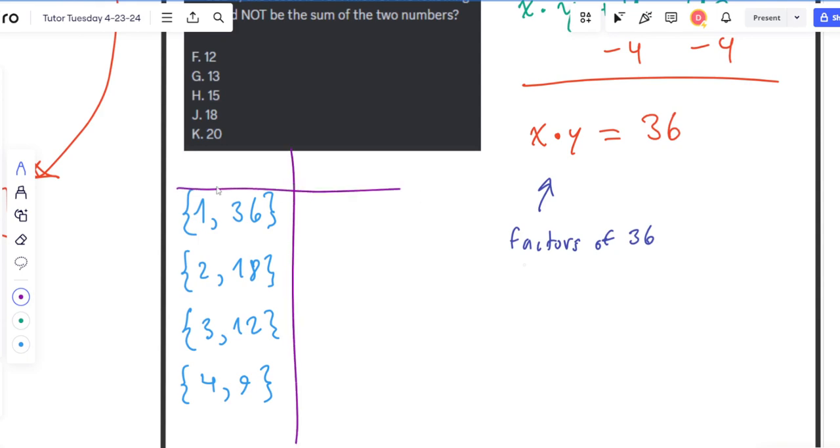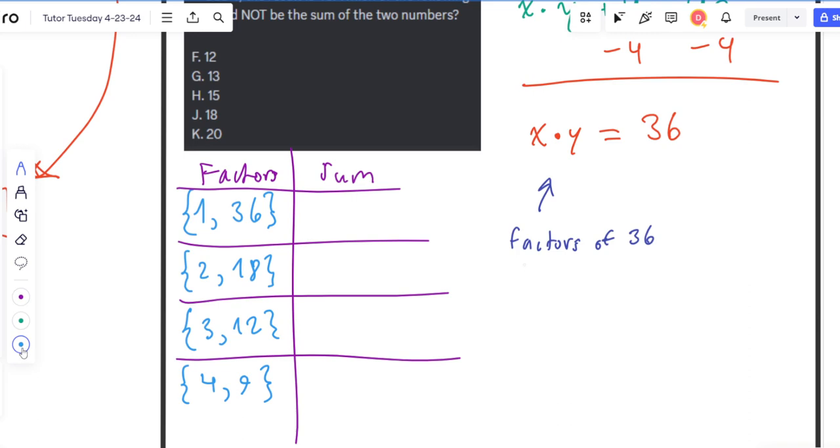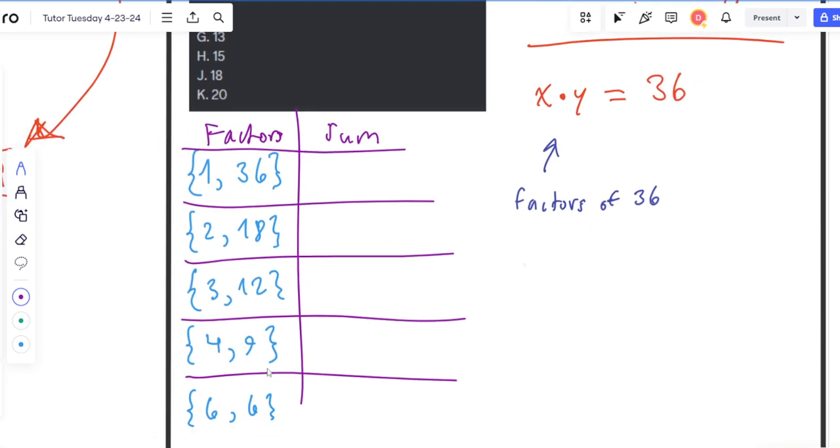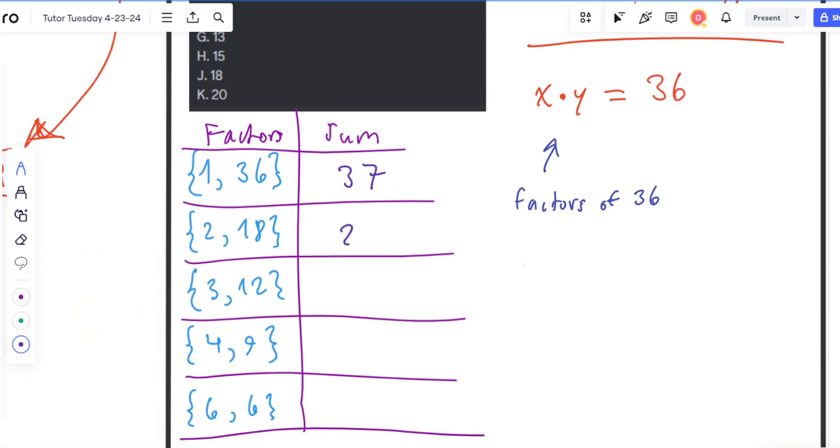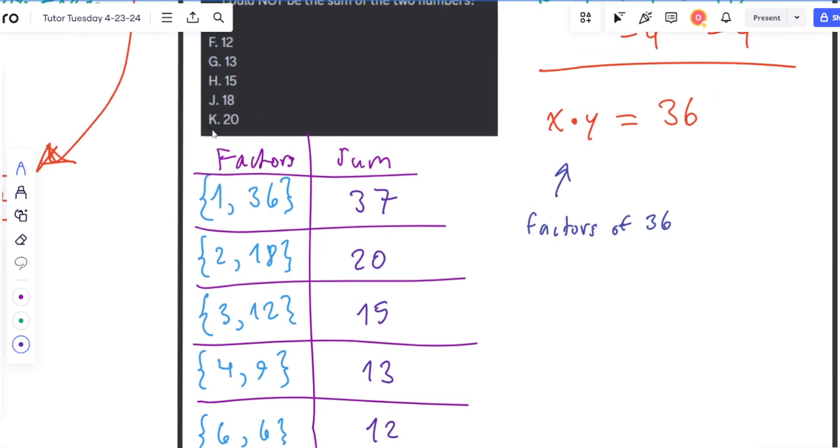Let me label it a little bit better. So there's the factors on this side, and then let's do the sum over here. And then there's also 6 and 6. I think I got all of them. So the sum here is 37. The sum here is 20. The sum here is 15, 13, and 12. So I see it can be 12. It can be 13. It can be 15. It can be 20. So we're left with J.